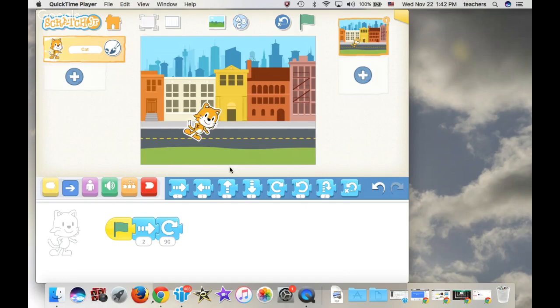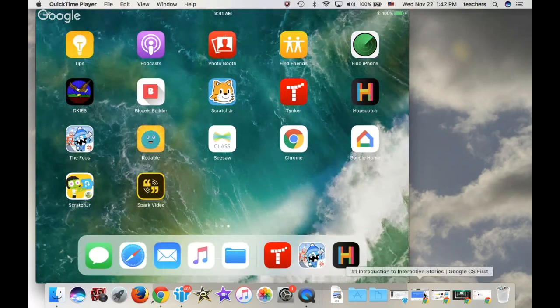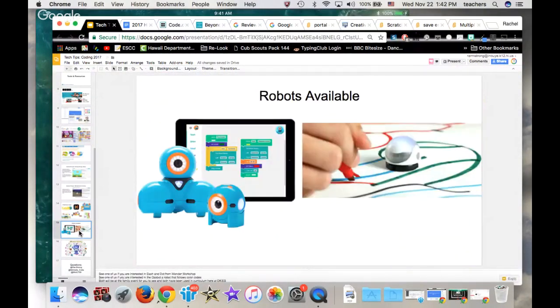Very cool. So a lot of drag and drop programs, a lot of interactive programs for the students to learn programming skills. Overall, just many, many options. I think the other thing I wanted to make sure you knew is that we have robots available at our school. So if you are interested in the robots, you will definitely see these at the family event.